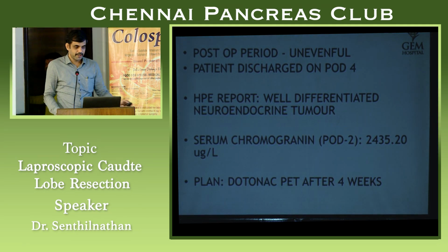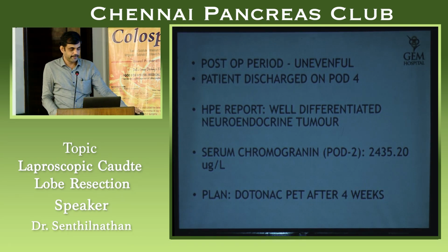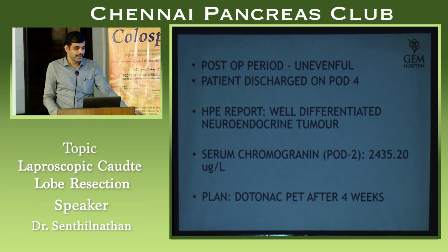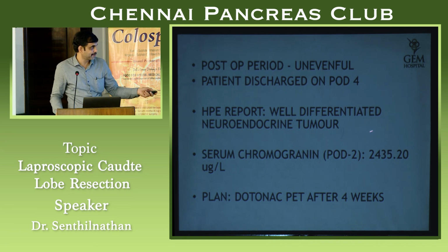Patient was discharged on 4th post-operative day. She had a fairly uneventful recovery. And to our surprise, histopathology showed a well-differentiated neuroendocrine tumor.